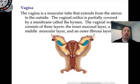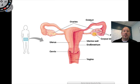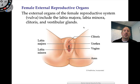And then very early on in a female's life, there's a little thin membrane called the hymen, which protects the opening of the vagina. That's what I wanted to say about that. And so here's another back-away view of the whole internal reproductive structures. You've got the vagina, the cervix, the endometrium, the myometrium, perimetrium. Here's the uterus. And so let's talk now about those external structures.